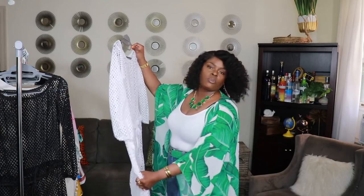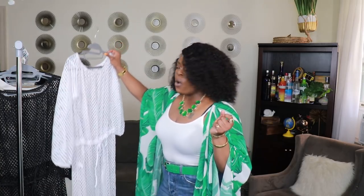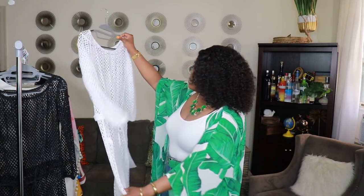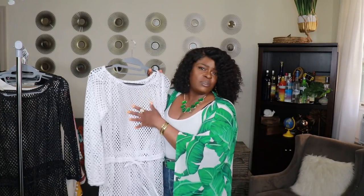Both of them are super, super cute. They're really, really modern, and I honestly think that this is age appropriate for anybody. It doesn't matter what age you are, you can wear this cover up. Whether you're young, you know, college hot body girl, or whether you're older in your 30s, 40s, 50s, whatever. I think this is a super sexy cover up, and it can be worn so many ways. You can wear it with just a nice straw fedora. You can wear it with a white baseball cap if you want to have that more sporty, cutesy look.